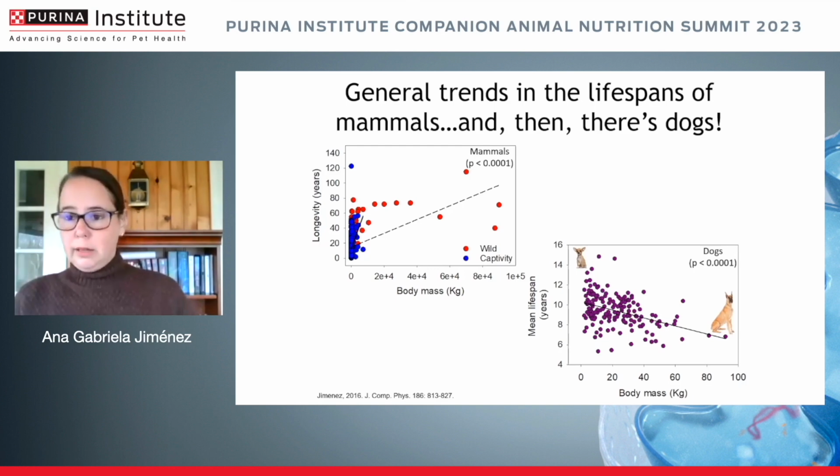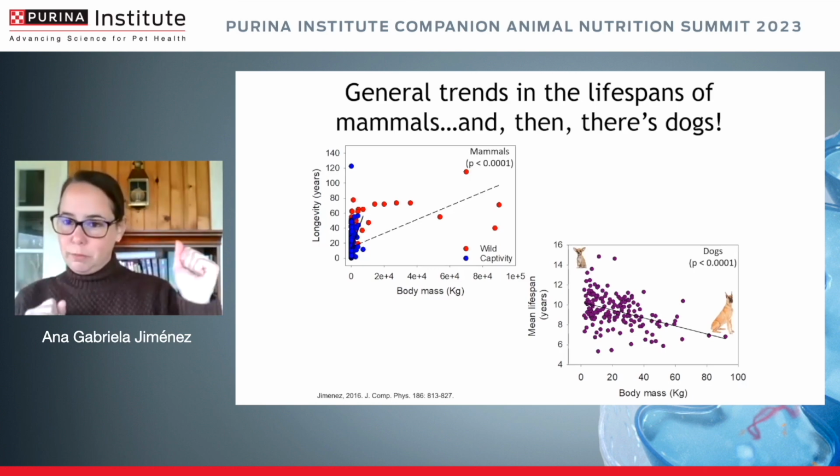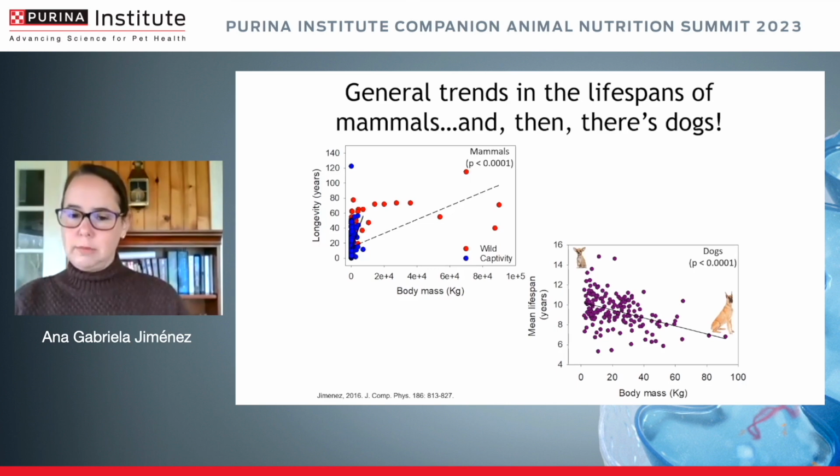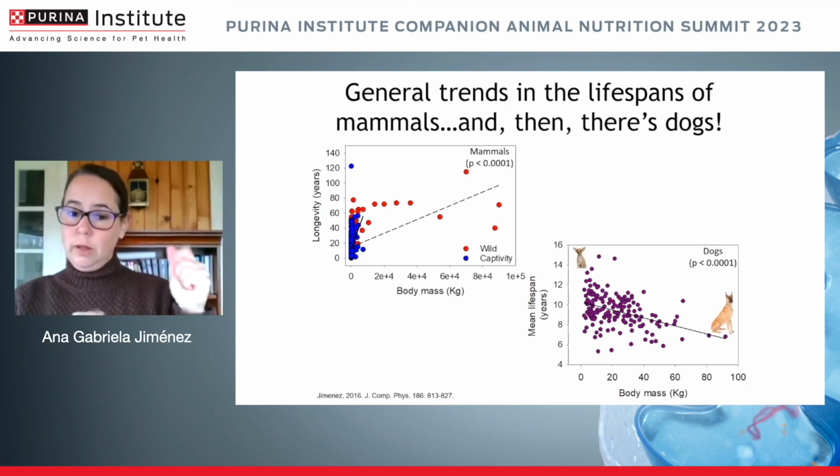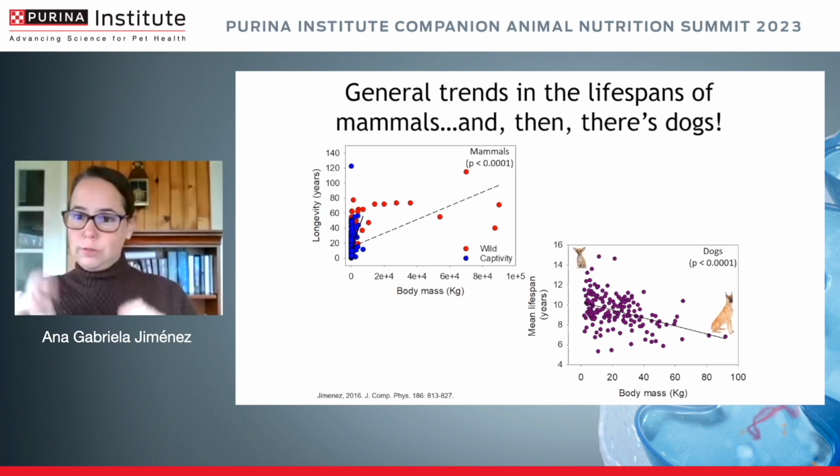I'm a comparative physiologist, and this relationship between body mass and mean lifespan was really interesting to me. I should say that there are other mammalian species that demonstrate this, horses and rabbits, but I am interested in the dog model. These data were first published in 2016, and that led me to ask several questions at the cell level. These are data that I'm presenting to you at the whole organismal level, but at the cell level, my lab started looking at two different questions.